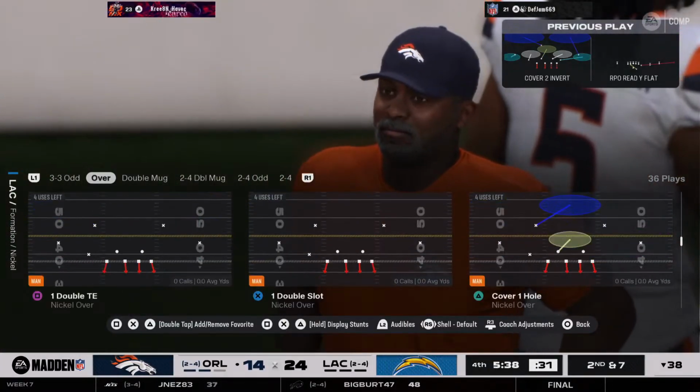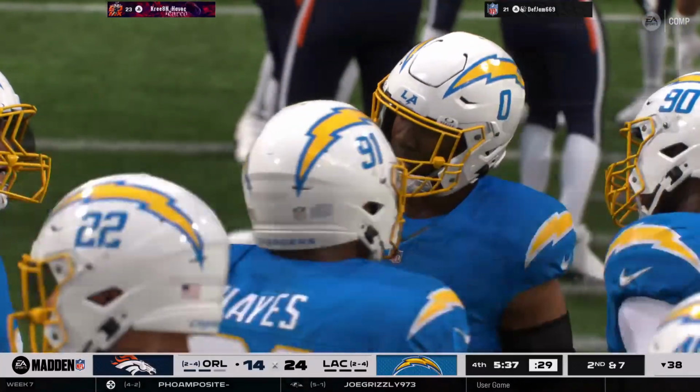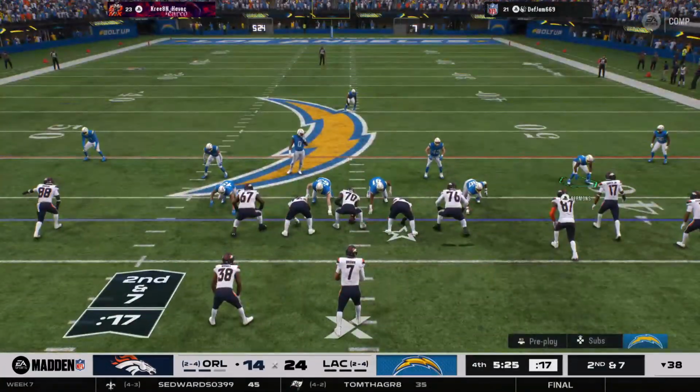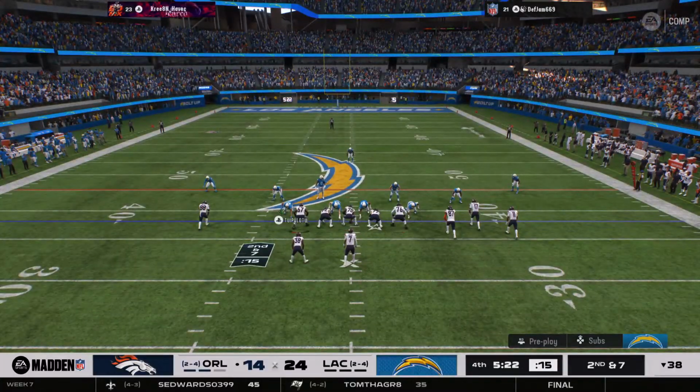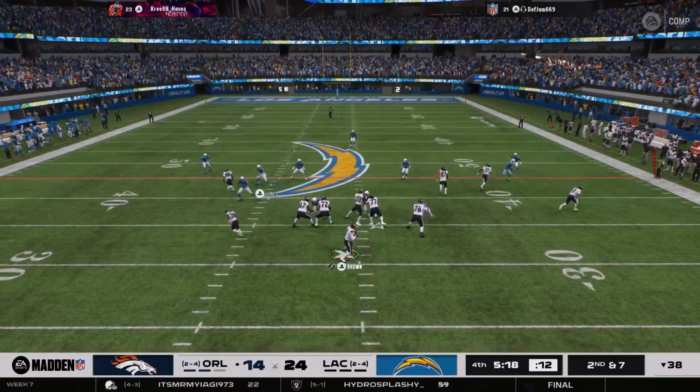One thing I think that's safe to say defensively, the tackling's been really good. And because of that, it's been very, very hard for them to move the ball because you're not getting the benefits of run after catch. You're tackling them almost on the spot. That means you have to run extra plays, harder to move it. Here's a 2nd and 7.